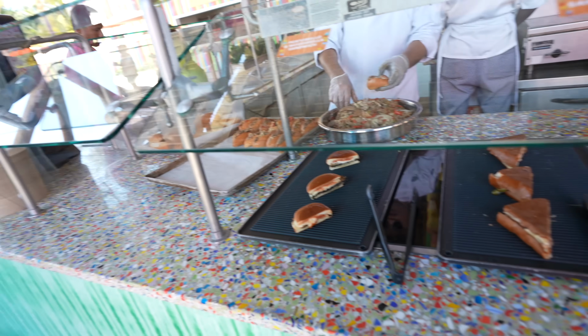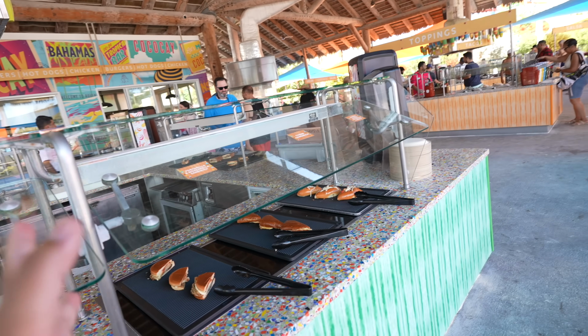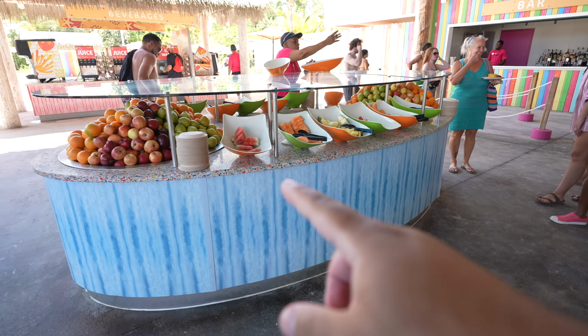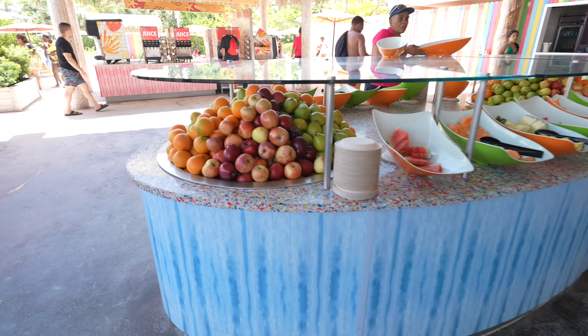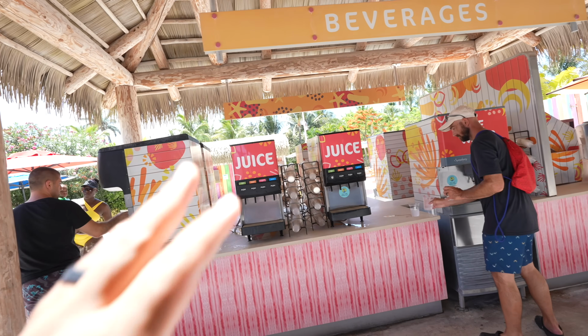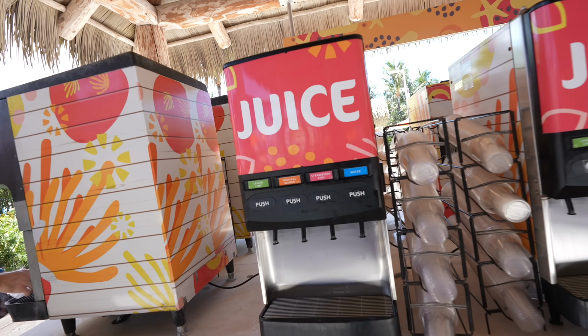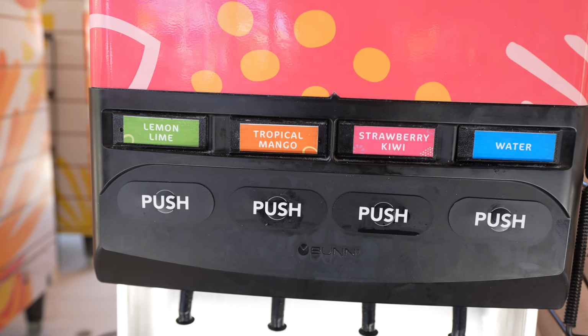I love that you don't have to go to just one spot to get these. You can go to different places and get the same thing, so that way you're not really waiting in a long line. And then over here you have your fruit station with a bunch of different grab and go options. And then over here you have your juices, ice water, and then there's soft serve ice cream on the opposite side. So all of these options are free.